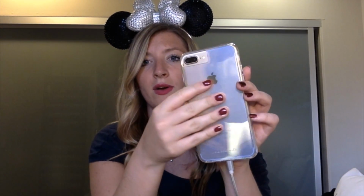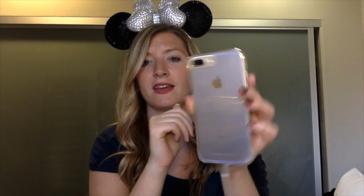Although I will say one really annoying thing about this case is that it smudges really easily. As soon as you put your fingers on it, I don't know if you can see that, it gets really smudgy, so I'm constantly wiping it off. But regardless, I do think it's really pretty, and I'm so happy to have a new phone. My old iPhone 5S died every 40 minutes to an hour. I brought a portable charger with me everywhere, like that big one that I showed you in my video, and now the battery life alone made it worth it.